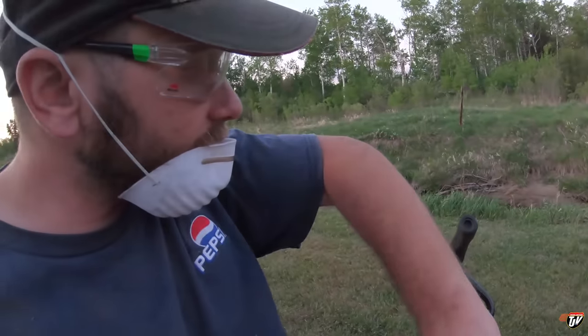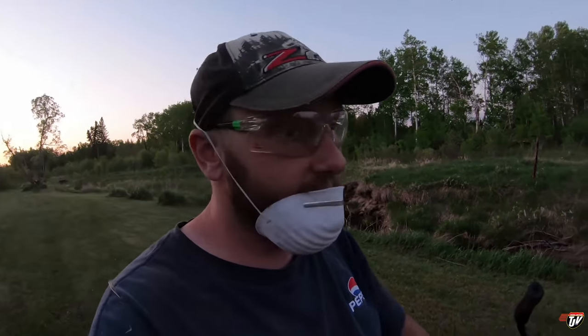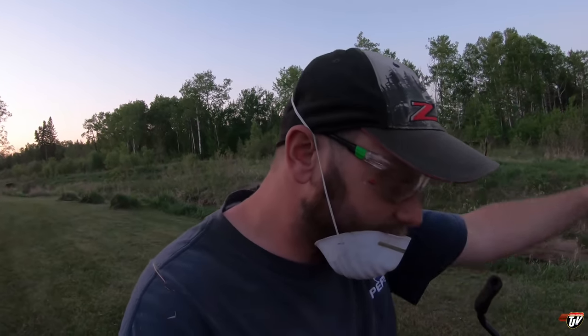Oh, I got another tick. Oh, that's not a tick, that's a bug. Lots of ticks out here. Man, lots of wood. And lots of mosquitoes. I gotta keep moving.